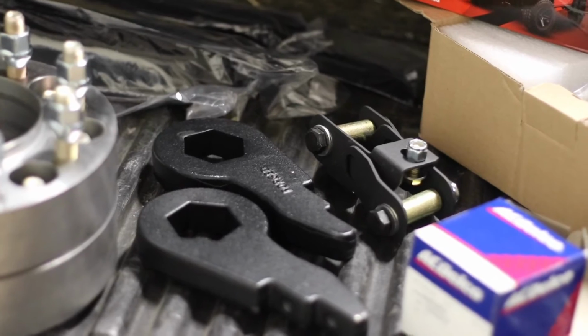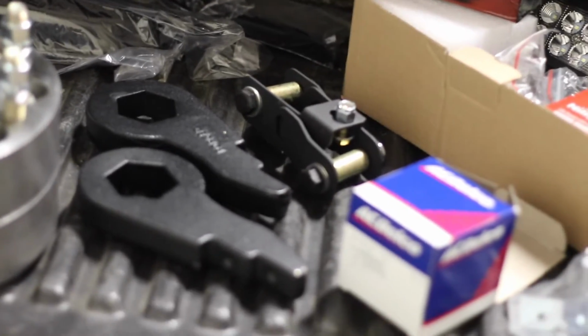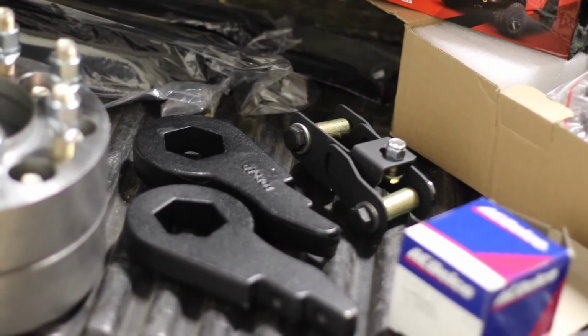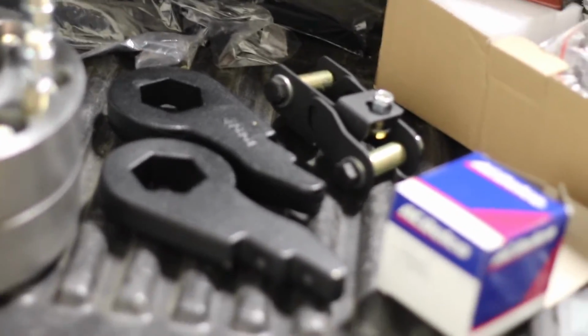You can do it in your shop. You can do it in your driveway. Man, it's just simple. Plus, I like to adjust it back down again. I like to get it as low as I can without the tires rubbing, just because it does affect the ride quality of the front end.